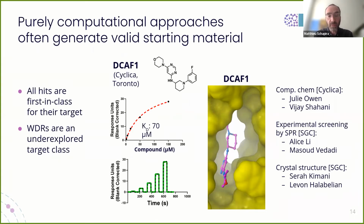we tried to crystallize this. And so Sarah Kemani in Levon Halabalyan's group at the SGC was able to crystallize this compound bound to its target DCAF1, which is the structure that you see here, and which reveals some possible vectors of optimization. The structure also shows that the compound is sufficiently accessible from the surface of the protein that it could be used, for instance, as a chemical handle to make a PROTAC that would recruit DCAF1, which is a CRL4 E3 ligase, for instance.